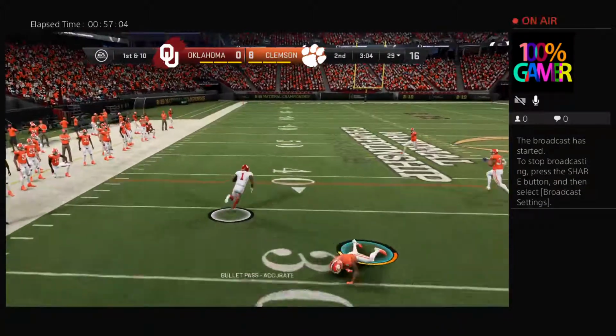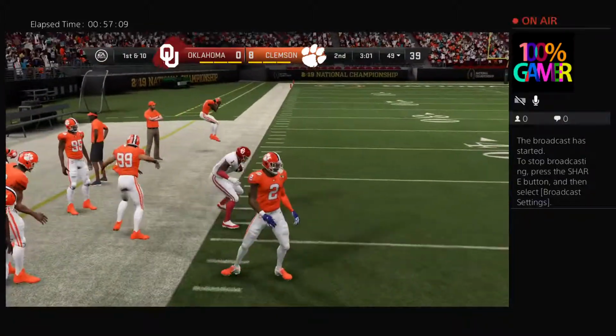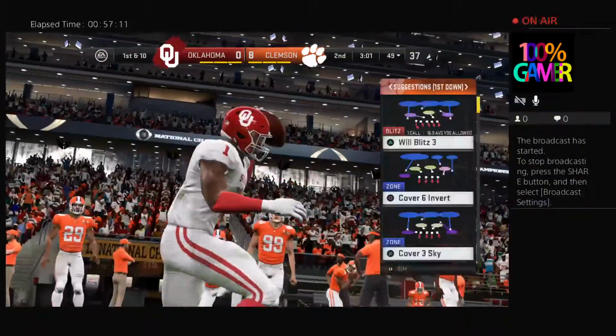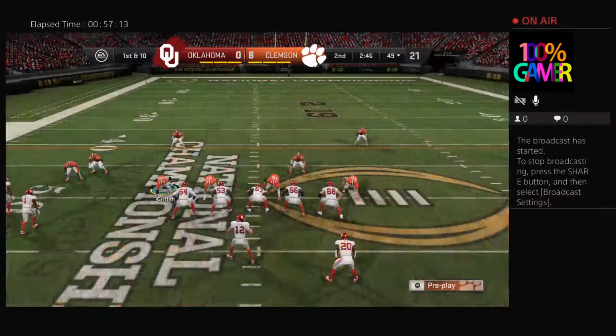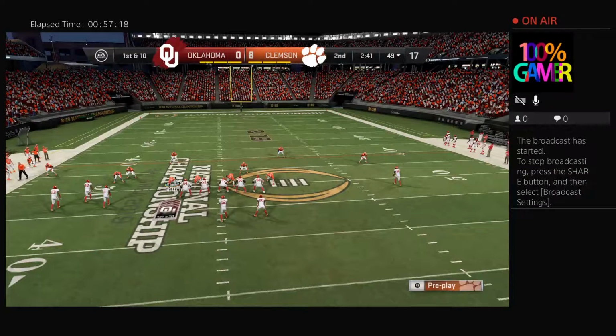Looking left side, and he's got a man. That's Edwards. And they nearly get this all the way to midfield. Mark him down at the 49. An excellent pickup of 20 yards. Back-to-back good plays have him on the move on first down.